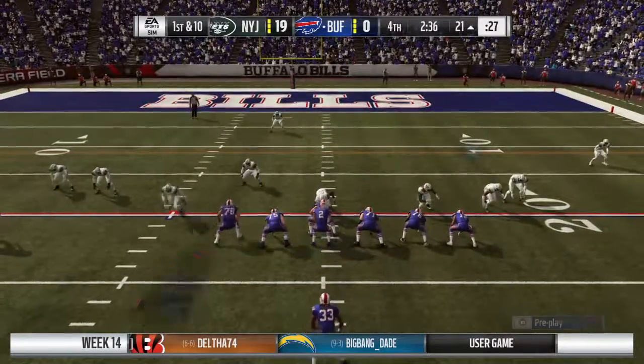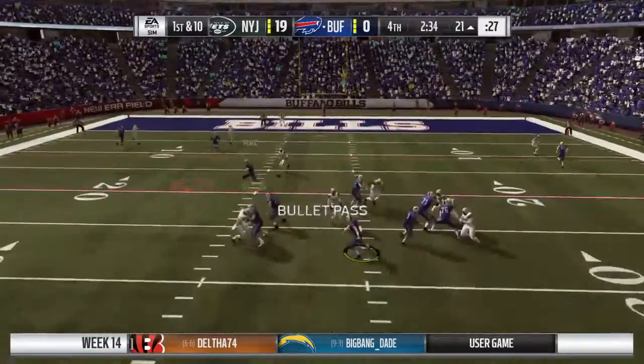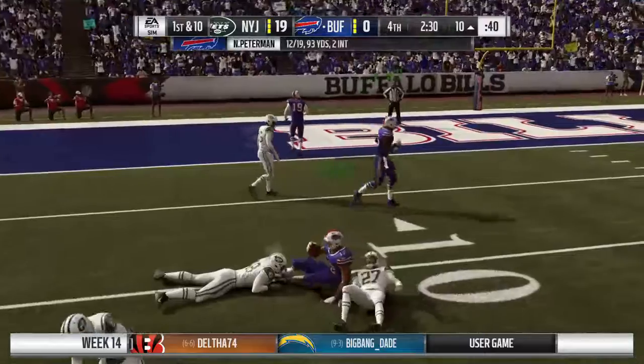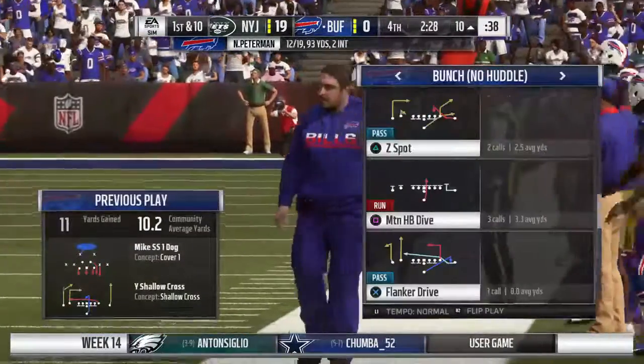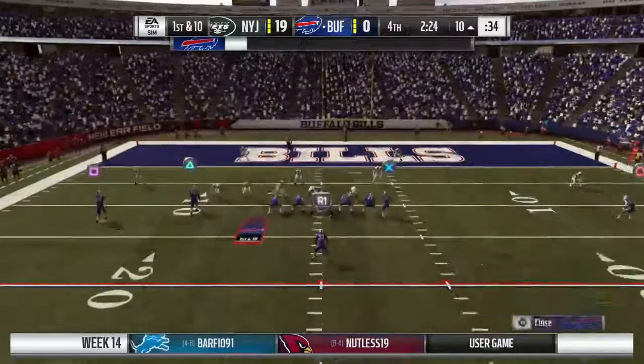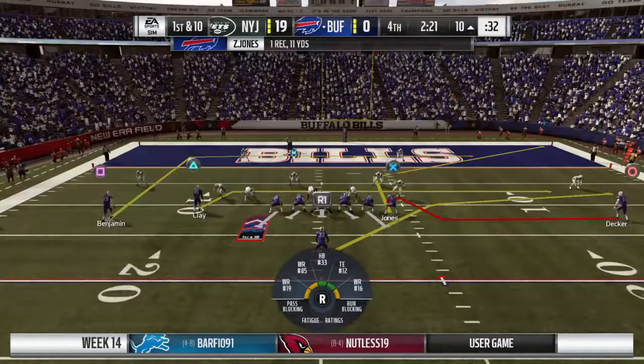46, boys, 46. They'll throw on 1st down with Peterman. He completes it to Jones. And he takes it down to the 10-yard line. The Bills passing game getting them down the field. They've got another 1st down. Back-to-back good plays have them on the move on 1st down.